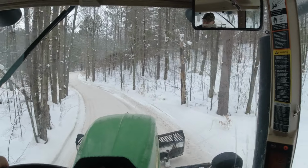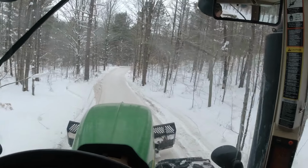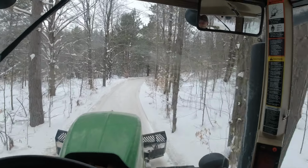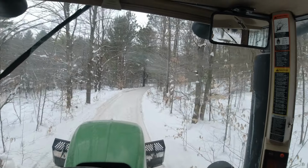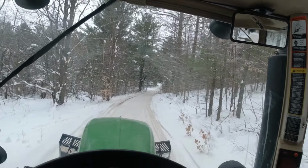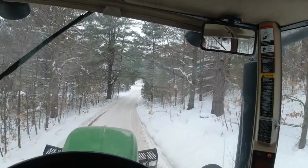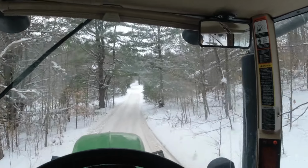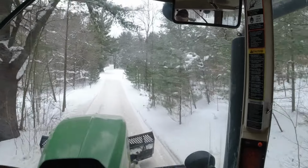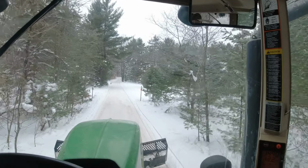Then there's a second hill that's similar to that, but not quite as bad. Or as good, depending on how you want to look at it. I'm always concerned about meeting a snowmobile on that hill, because it'd be very tough for them to turn the snowmobile around or back up or anything, because it is so steep. And there's no way I'm going to be able to back up. Okay, we're pretty much at the bottom. On camera, I'm sure it doesn't appear to be much, but in real life, it can be exciting.